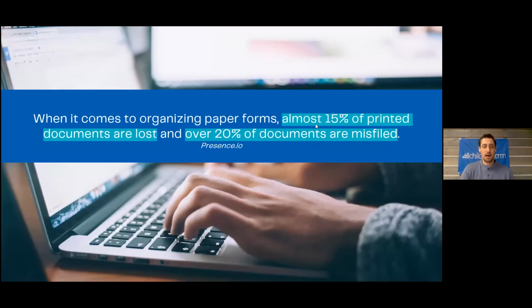So going back to that again, when it comes to organizing paper forms, almost 15% of printed documents are lost and 20% of documents are misfiled. So let's think about that. 15% of printed documents are lost. That means 15% of your parents who you hand a registration form to, or who raise their hand and are saying, I'm ready to enroll, could potentially be losing those documents, have to come back to you and draw out that process, lengthen it. 20% are misfiled. So if you have licensing coming in and you don't know where your forms are at, or that process takes a long time internally, well, that's putting burden on you as a director, on you as an owner.